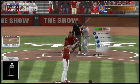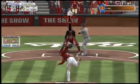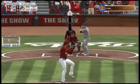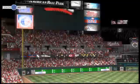Fastball stays way up that time for ball 2. Well, 2 straight fastballs inside haven't put him away. So now it'll be interesting to see what he turns to. Ready with another 2-2. And he struck out again. That's the third.